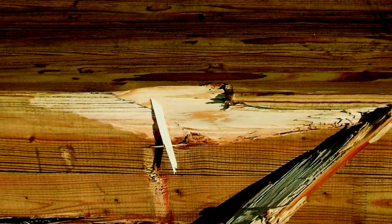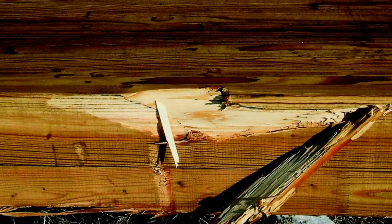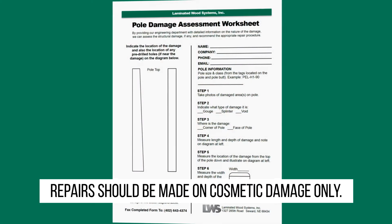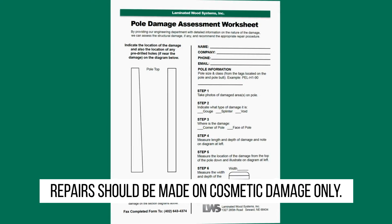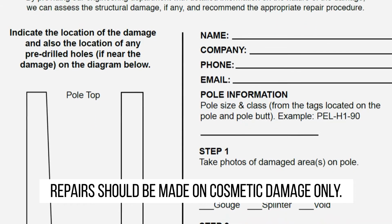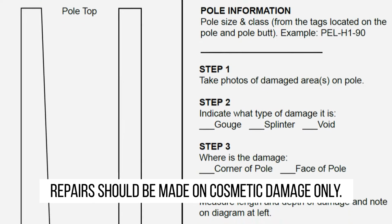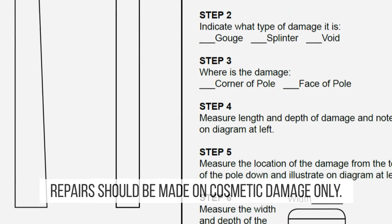If your ELAM pole has arrived showing signs of transport damage, make sure to alert the freight company that delivered the pole. The next step is to fill out an ELAM pole damage assessment worksheet. This worksheet is available from the LWS website or by calling your local LWS sales representative. Once the form is submitted, the completed worksheet will be reviewed by LWS engineering staff to determine whether the damage is structural or cosmetic in nature.